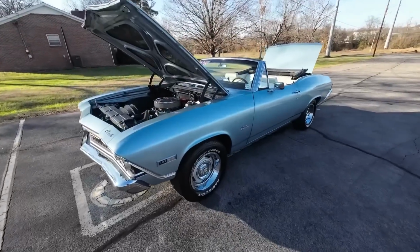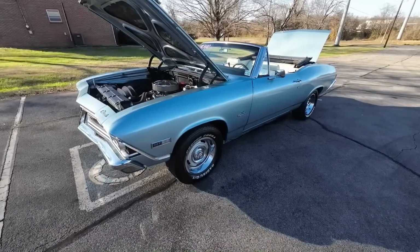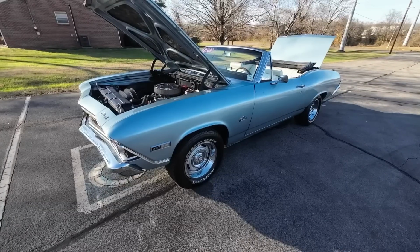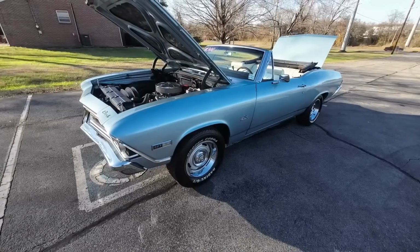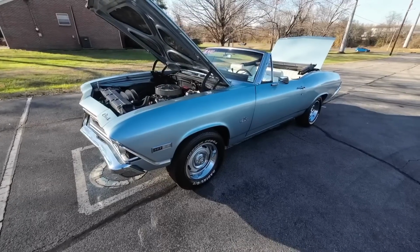All right, guys, getting ready to walk around this Chevelle, picking out the flaws, chips, scratches, rust, dents, whatever I can find. You'll know about it. Detailed pictures at maplemotors.com, going over everything that I may have passed over, which I don't pass over much. Let's get started.